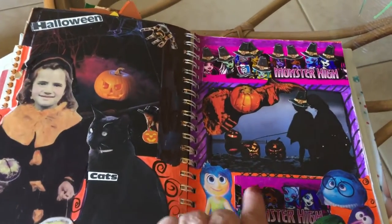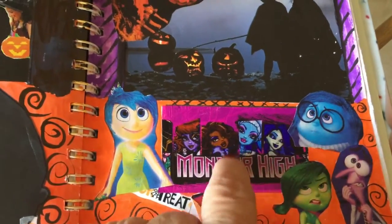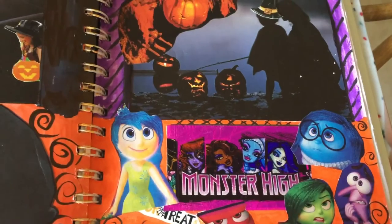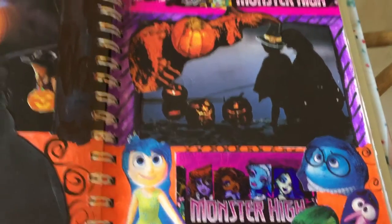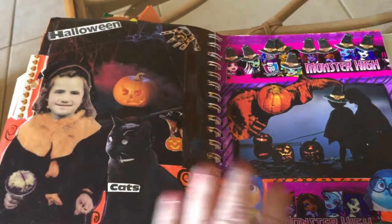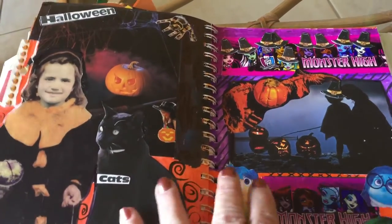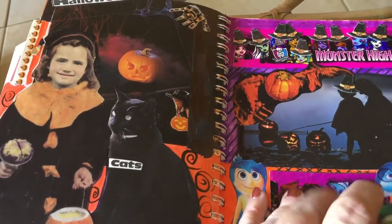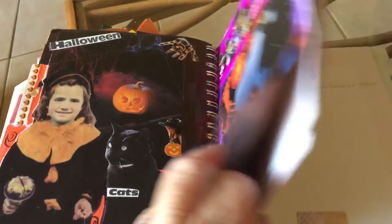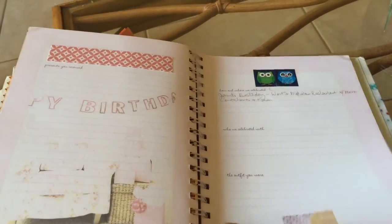This one got started because I saved some washi. Well, it's not really washi tape. It's like a duct tape, printed duct tape. And then this was off a Reminisce cover, and a black cat, all kinds of fun things for Halloween. And I want to show that page, and then I'm just doing birthdays and so forth.